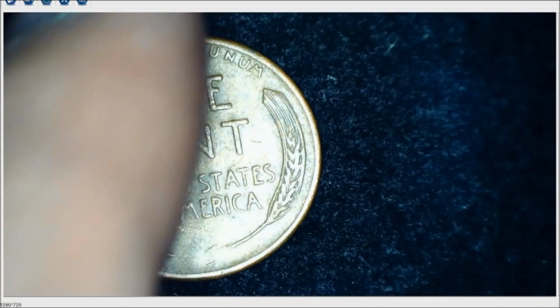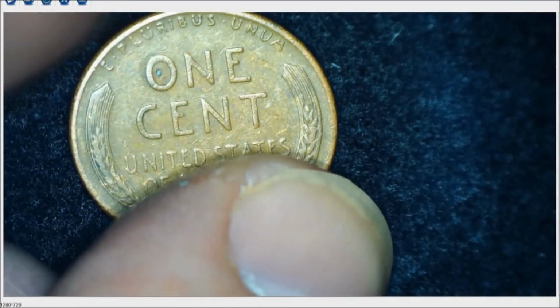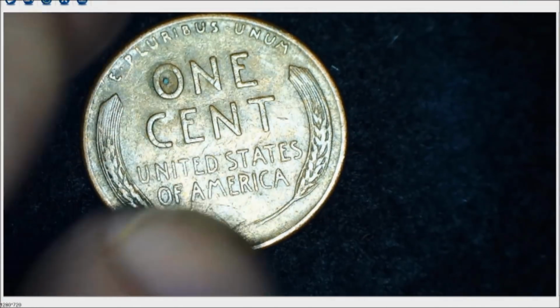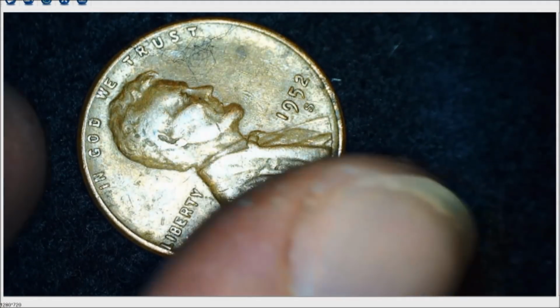Alright, so here's the first one. This one doesn't look as old as the other one. Ooh, that might even be something going on in the middle of that. Oh, I'll have to look closer at that later. Could be a die chip or something. Or just corrosion. But anyway, let's take a look together what this one is. I'm guessing maybe 40s, probably 50s. 52S.